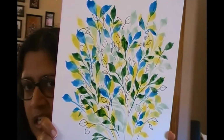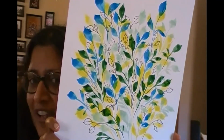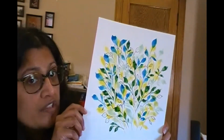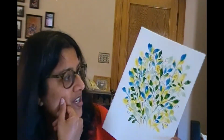So this is what a year of irregular watercolor practice will get you, basically. I don't know if you can see it. But there are tons and tons of tutorials for watercolor leaves. So sometimes that's what I do, I'll just practice. If I need something quick to do, a quick project, I'll just do that.